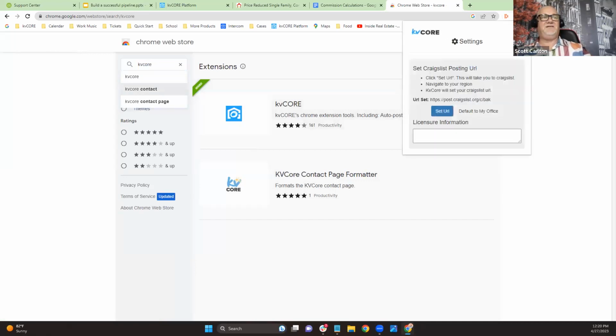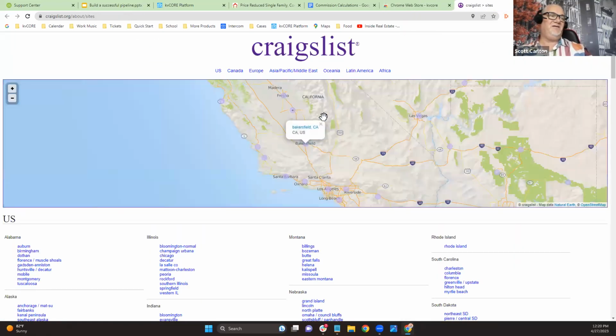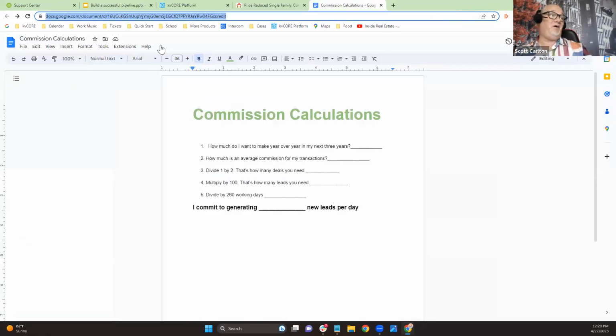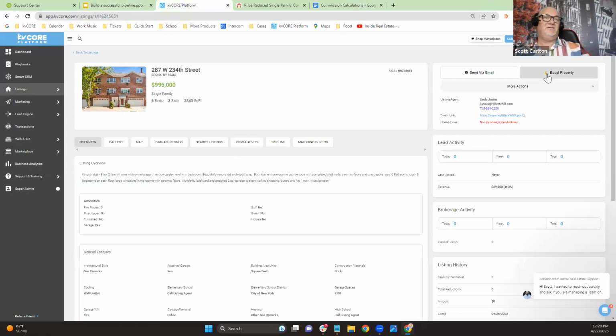The next step is that you want to set your URL right here. And then when you do it, you just tell them where in the world you're at. And then it puts you into your local page. And from that point on, you can just click into your KV Core. And under any of the listings, post to Craigslist. Again, if it's not your listing, borrow one. Borrow one. Anybody else have a question?